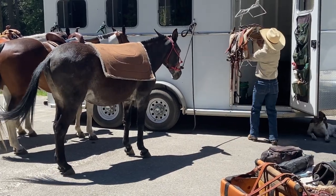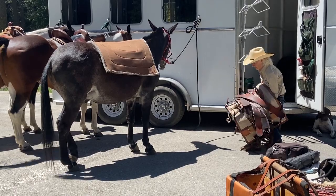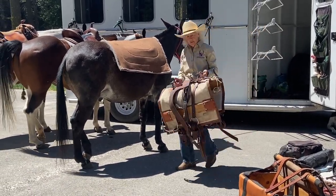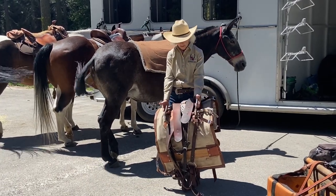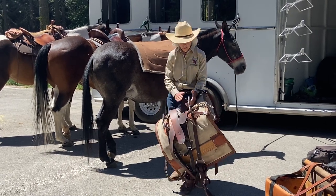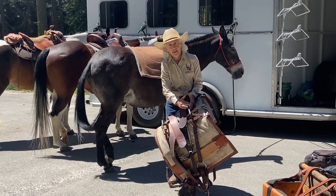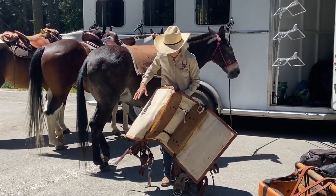And our pack saddle, which is on the heavy side. This pack saddle is called a Decker pack saddle. You may or may not have seen these. More common in this area is a sawbuck pack saddle, which has wooden crosses on here instead of the metal. This one's metal. It's got a wooden tree underneath.